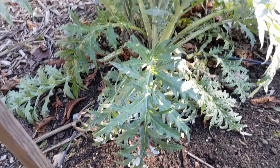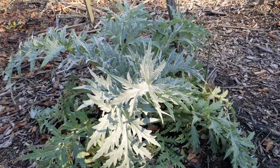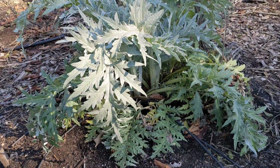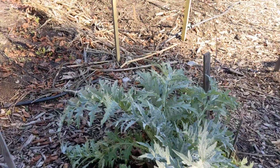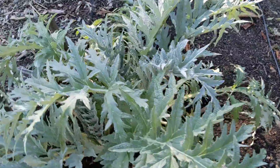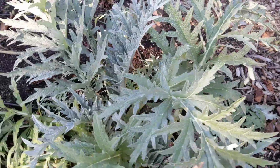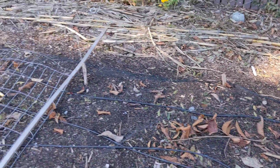Now this gorgeous green plant that I'm showing you, I think it's doubled in size since I saw it last week. This is the artichoke plant that Miss Jessica brought, and it's so beautiful. I'm so excited to watch it grow. Excited to get to share it with you. The flowers of this are so pretty. I can't wait till it blooms.